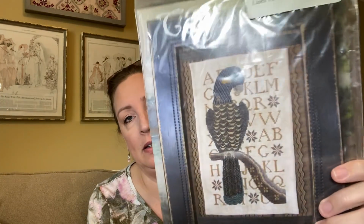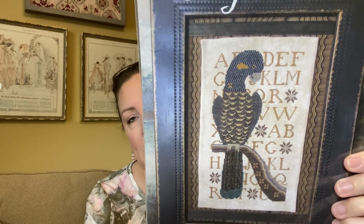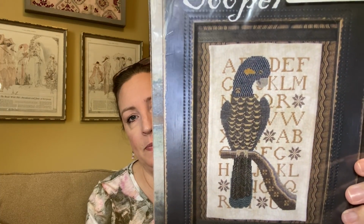I also worked on Cooper by Barrick Designs. Let me get that pattern cover. This is it, and I'm stitching it on a piece of 40 count Wren Newcastle linen with the called for DMC colors. And I've still got a lot of work on him. He is on 40 count. He's kind of small, but when you look at his breast, which is where I am now, there's a lot of stitching in that breast.